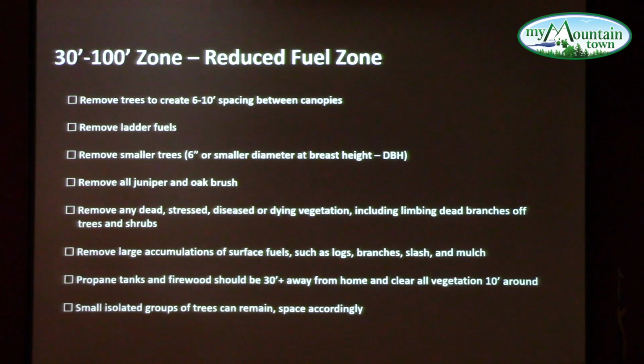It might even try and skunk up a tree a little bit, but it won't get aggressive. We're going to change that fire behavior as it moves towards your property. And then if it gets all the way to that 0 to 5 foot zone, it's non-combustible. That fire is dead in the water. We're going to change the fire behavior as it moves towards your property. So we've addressed radiant heat, we've addressed direct flame contact, and through home hardening and 0 to 5 foot non-combustible, we address the embers.